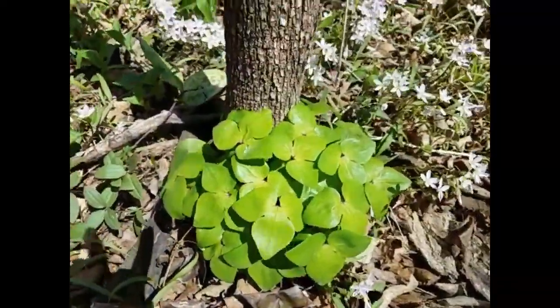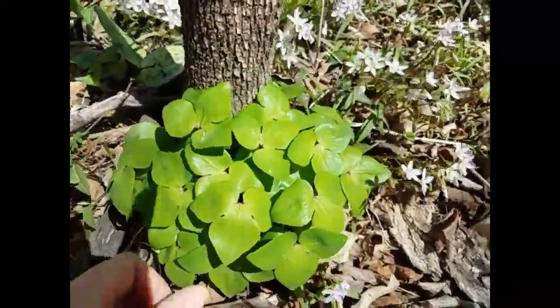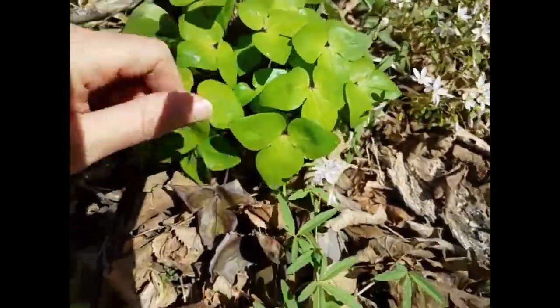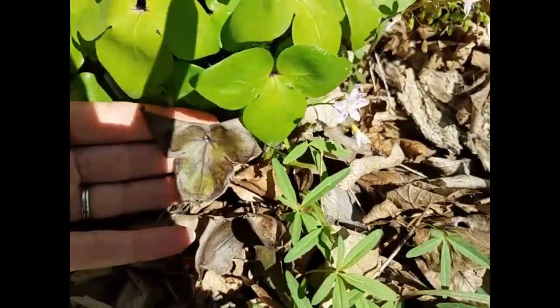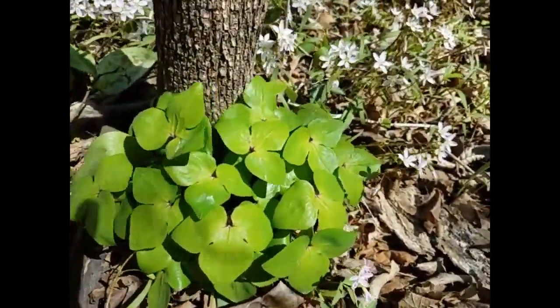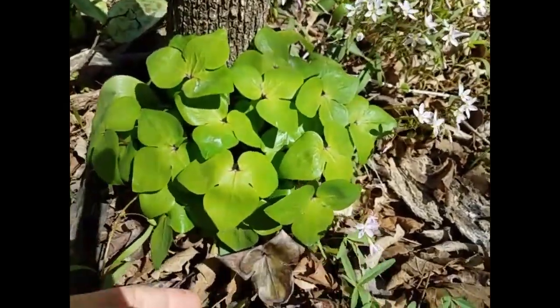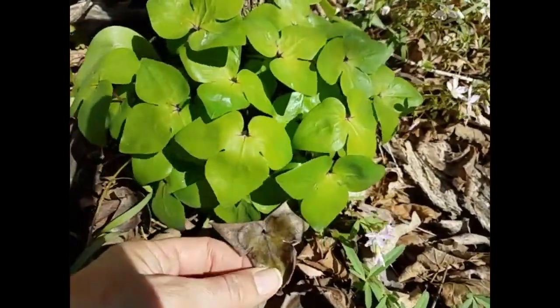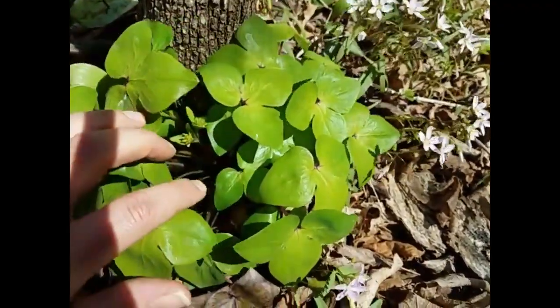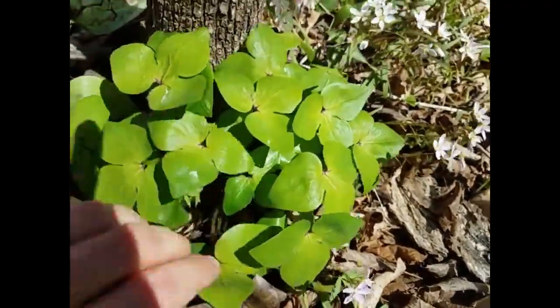So this is one of our first spring ephemerals in the woods in Iowa. Now, this spring ephemeral is called Hepatica. Spring ephemerals are flowers that have to have a quick life cycle because they only have sunshine for so long before the trees get their leaves on. So this flower, in fact, has already even bloomed itself because it had to. Those little things in there, those are where the flowers were.